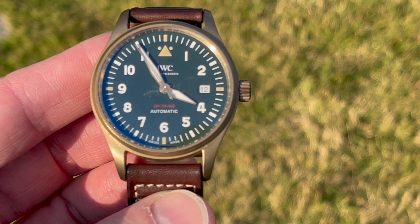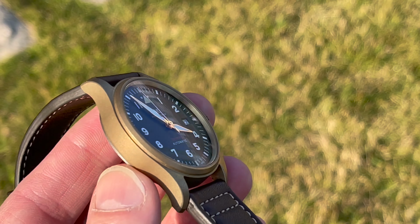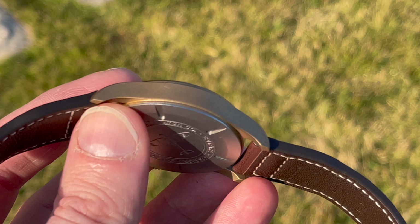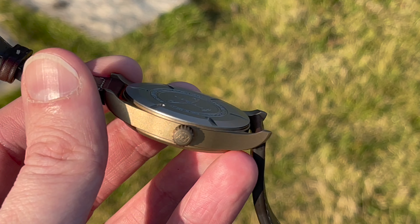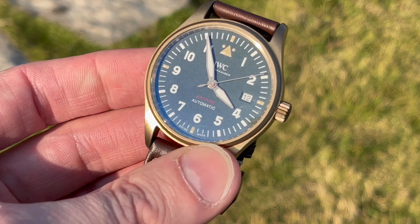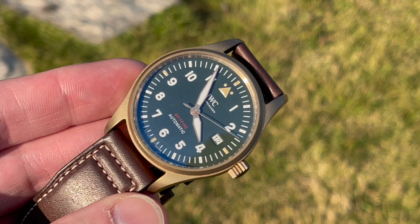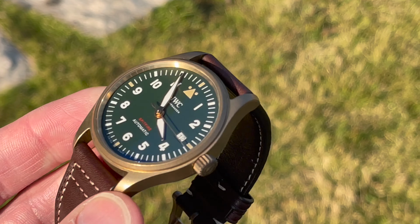Then it's manufactured by Valfleurier and it's delivered to IWC in parts. So they do not get the movements already assembled. They just get the parts and then they assemble it in the IWC manufacture, which allows them to call this movement in-house. Now, am I still happy about how they call it in-house? No, I still don't think it's totally in-house, but it's still a very good movement nonetheless, and I'm very happy with this movement.